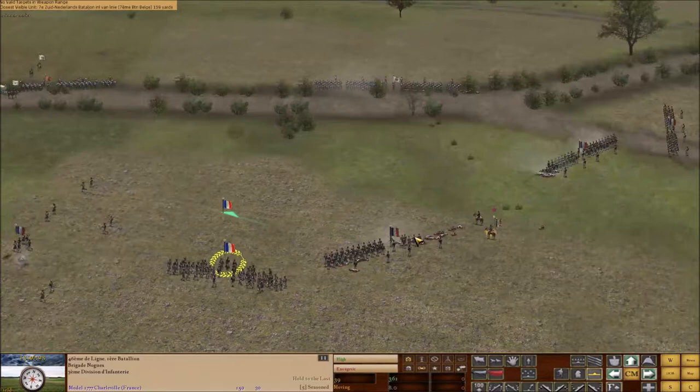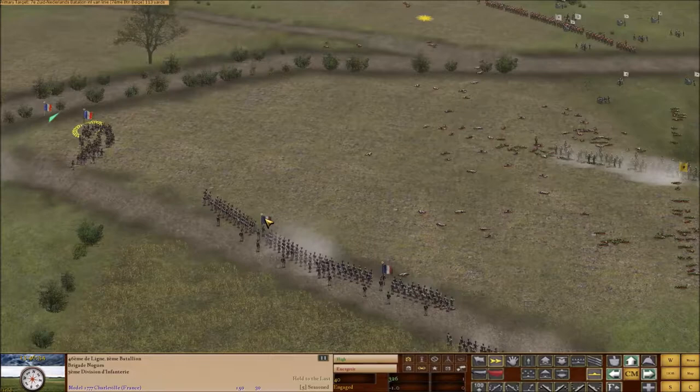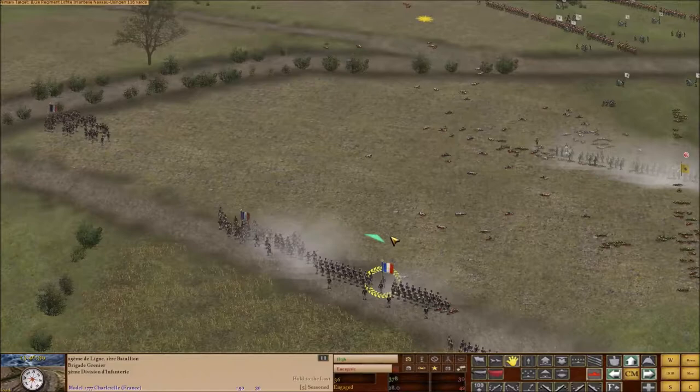Going over to the 2nd column and going to begin flanking the Nassauers, who will surely shatter under the extreme casualties that we've put on them. So I rush the 2 battalions around the flank of the Nassauers at the double. I already see the massive casualties we've put upon the Nassauers, with the massive gaps in their lines, the opening up of the gap in the Allied line.